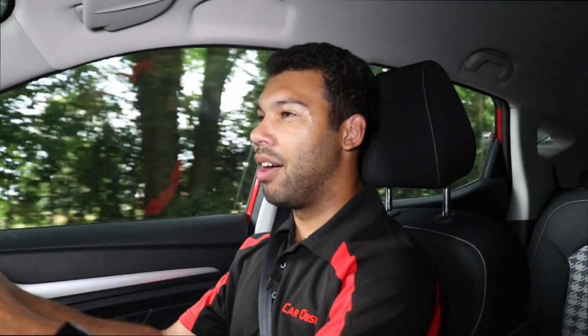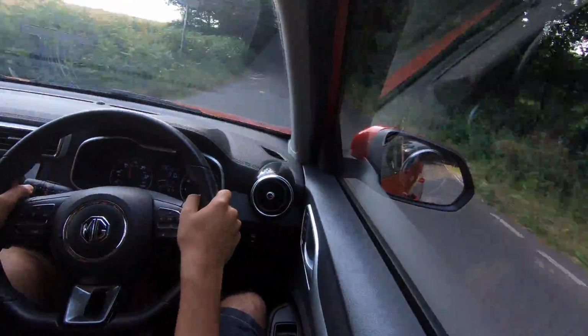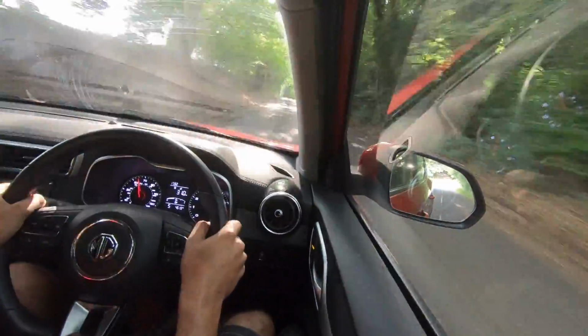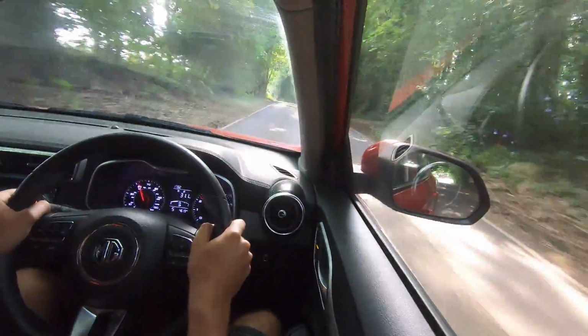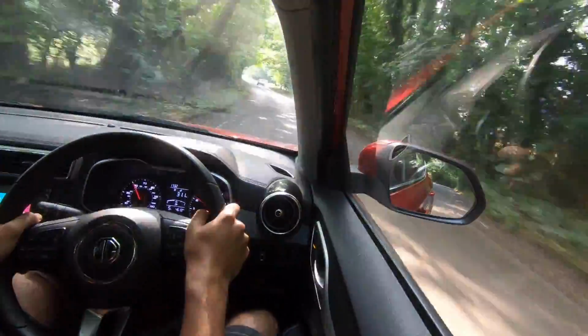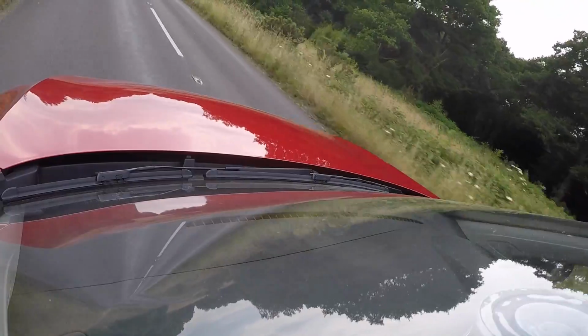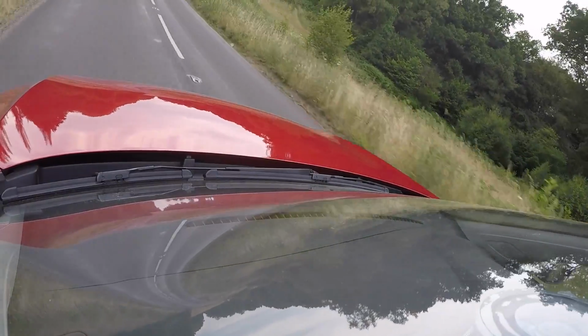There's a fair amount of body roll, the steering has got very little feedback. Okay, the weighting is quite nice, and if I'm honest, it is reasonably direct, but do you get much reward from this car? No, not really. The grip is okay, but you won't have to push the car too hard before the traction control wants to get involved and join the party.